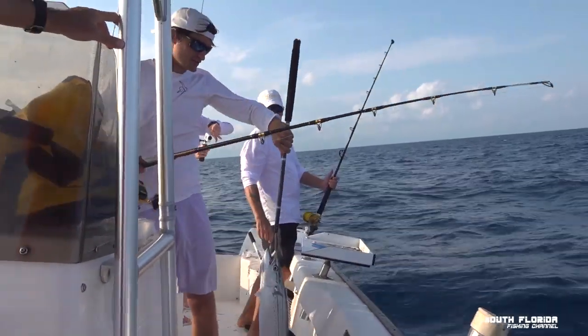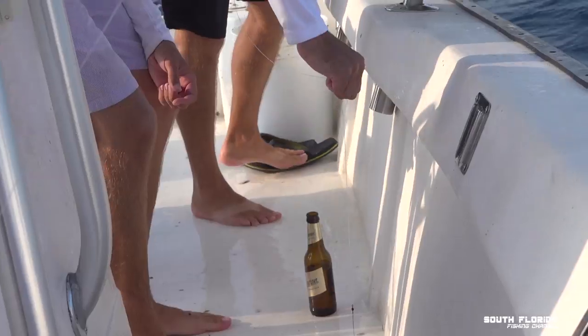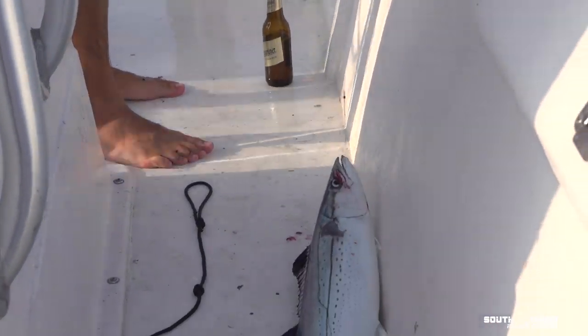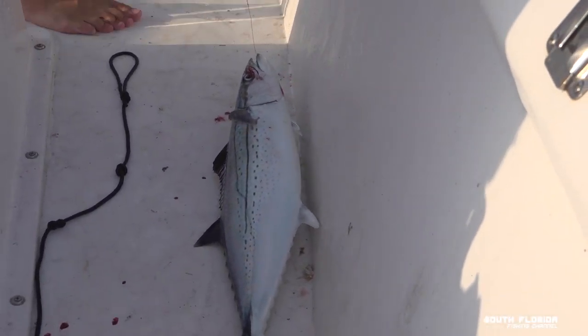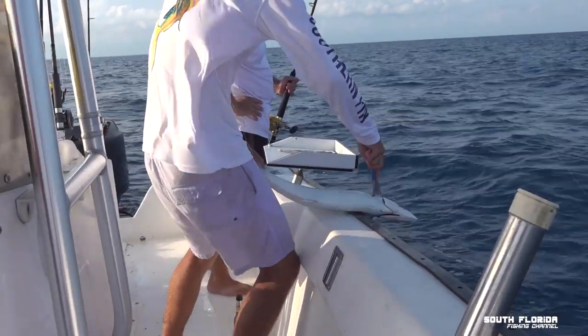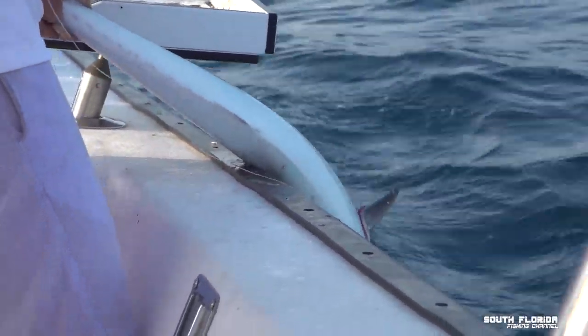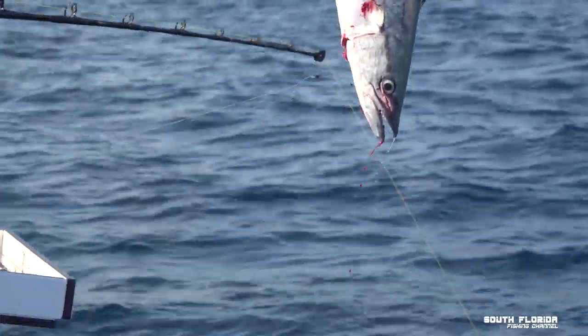These are great sashimi. Those are good sashimi. Yeah. Good sashimi right here. See, and this is why we use wire. That would have been a lost fish if it wasn't wire. Yeah. It's already dead. That blood running out of them. Yep.